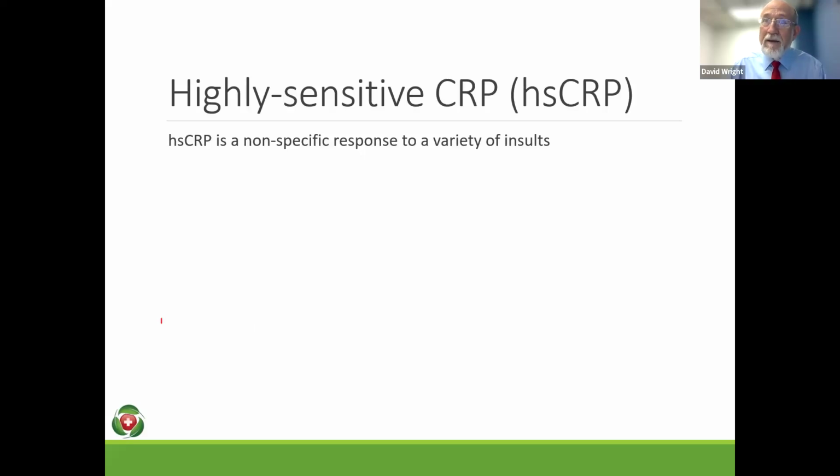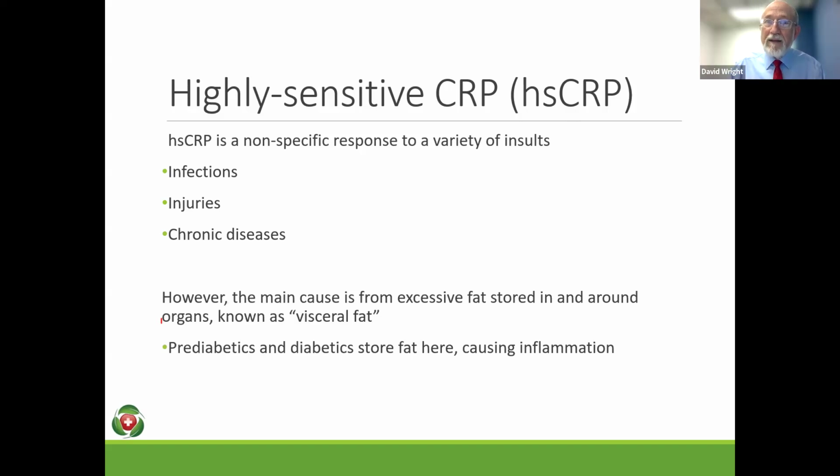HSCRP is on the CIT panel. It's a very important marker because if it's normal, if it's below 0.5, it's highly unlikely that they have uncontrolled inflammation in their system. But it is non-specific, so it can be elevated from an infection. It can be elevated because of an ankle sprain. And a whole variety of other chronic diseases can elevate the C-reactive protein. But the main cause in the majority of folks is this excessive fat storage in and around organs, the visceral fat that I alluded to earlier.